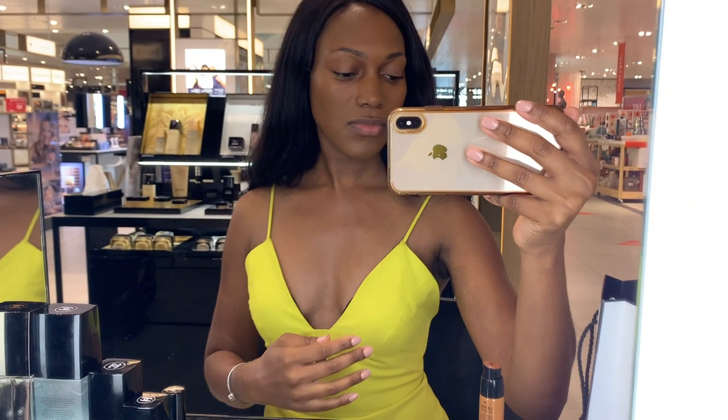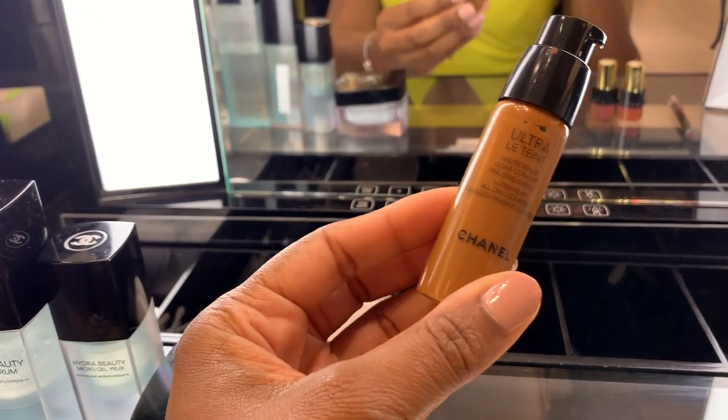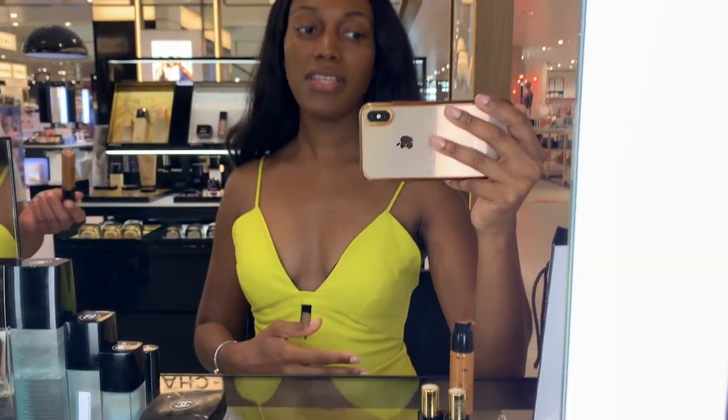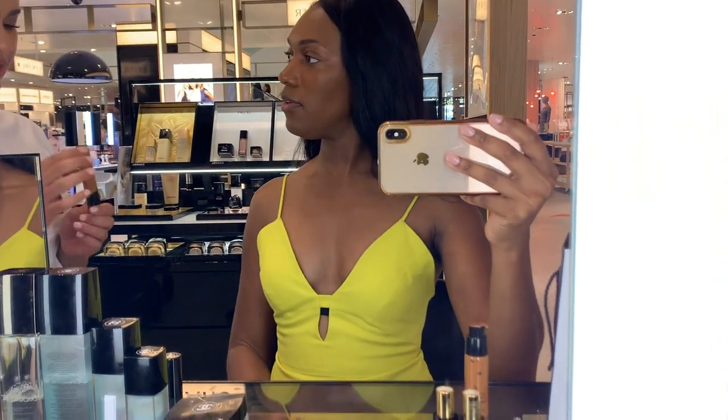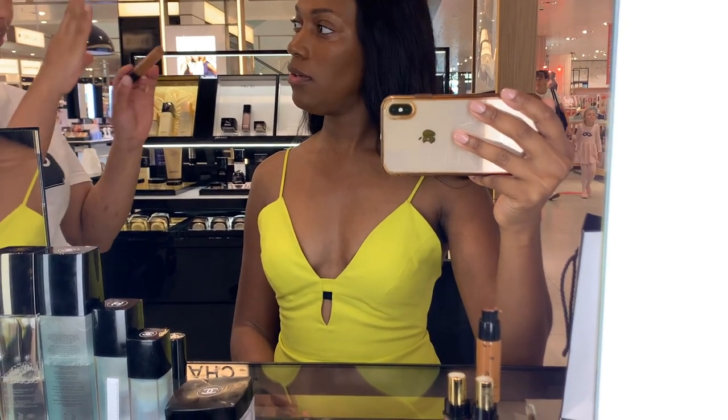Foundation on my neck, something I never do. Oh my gosh, that's really nice. I think it's really nice. I'm a bit lighter, it's the BD121. Okay, just to blend it all together. Yeah? Okay, sure.